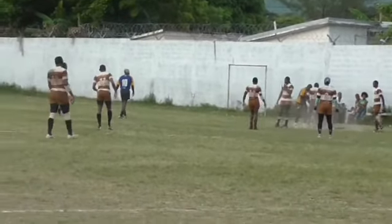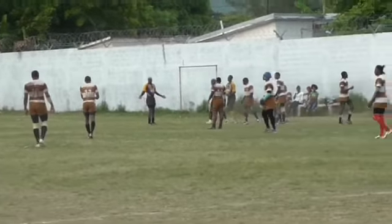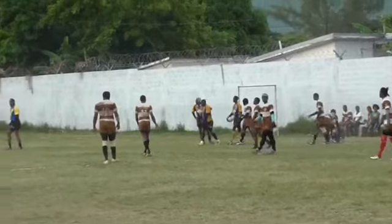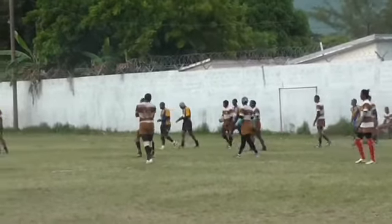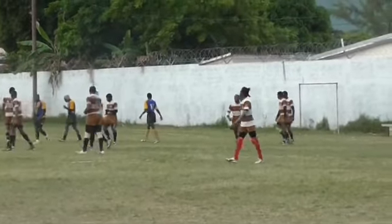Yes, we see even Spanish Town Vikings claiming the scalp of the Dohena Park Sharks so far this season. We see the Vikings even drawing with the once mighty and invincible JDF Warriors. So, we definitely agree with you there.